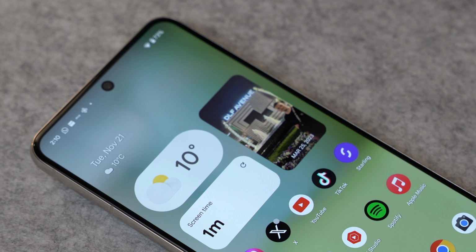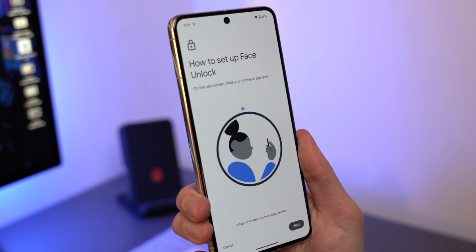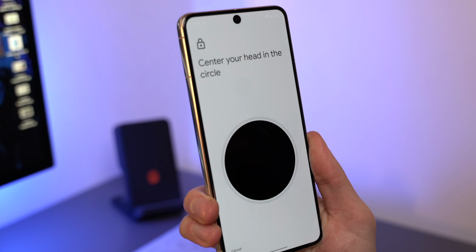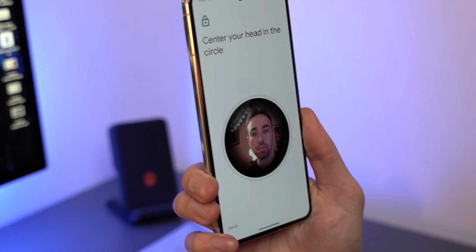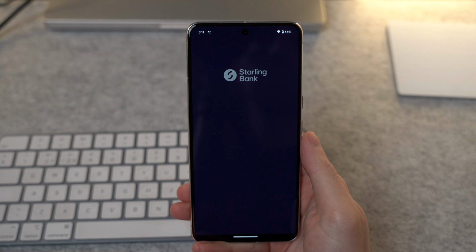As we're talking about that hole punch cutout, the interesting thing about this is the way that it can use your face now to unlock your phone, because we've had face unlock on Google Pixels before, and it's been okay, but now on the Pixel 8 Pro, it has got so much better. Google upgraded the face unlock this year on the Pixel 8 Pro, so you can now use it to log into things like your banking, or you can use it as a proper biometric security unlock feature when you go into something that needs that added extra security.